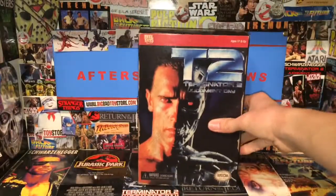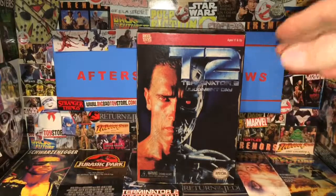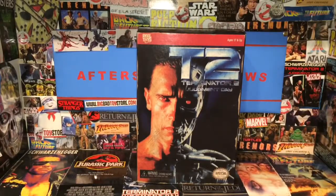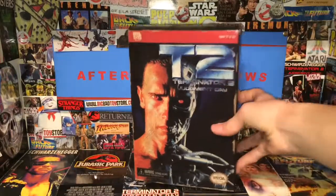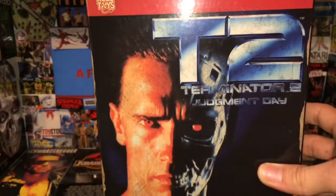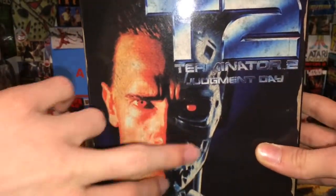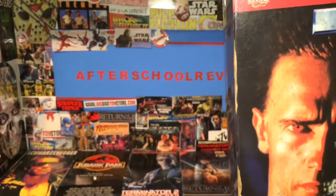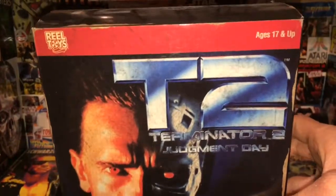It's the Terminator 2 Judgment Day video game version from NES. The Terminator 2 video game, which is horrible, but it's a cool figure, okay? I love what they've done with the front on this one because I love this poster from Terminator 2. It's got like half the human and then half the endoskeleton, and it looks really cool. If you do this, you can just see the endoskeleton parts there, but if you do it this way, it looks like Arnold. And it says Terminator 2 right there.